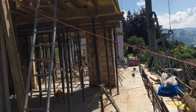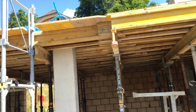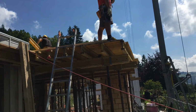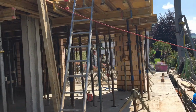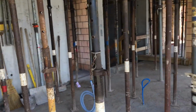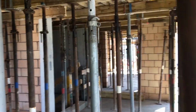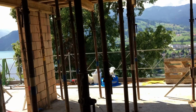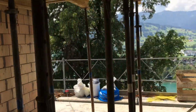Out onto the kitchen terrace. Back through into the kitchen. Room for putting storage for food and stuff. The staircase going down. That's the dining room. The windows all around.